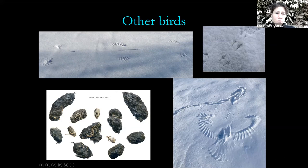And of course, then there are also owl pellets. Instead of excreting the bones and the hair through their feces as a coyote does, owls and other large predatory birds actually regurgitate these little balls that are filled with hair and bones of their prey items. So those are other things that you may find that are signs of birds.